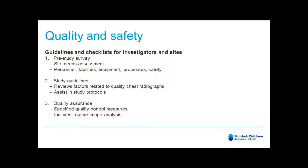I've got one slide on quality and safety. I think this is potentially one of the most important things that we've done in this project. And we've developed a huge number of resources for site staff and investigators to be able to come to a single source to gain some knowledge on what to do when setting up radiology for a study. And we've split into 3 different sections.